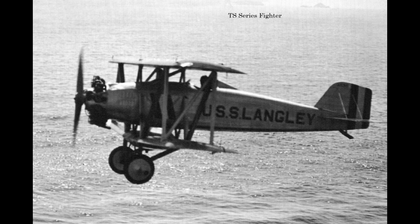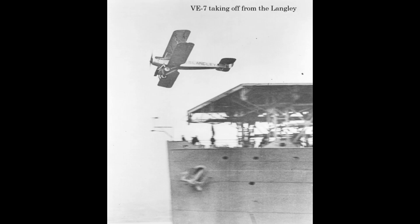The TS was also more heavily armed, with a pair of .30 caliber Brownings. Like the Vought, it was also produced in a floatplane form that was suitable for use from catapults from surface warships. 46 TS series fighters were built, some of them by Curtiss. These included experimental models for testing inline engine installations and an all-metal version, which appeared in 1924, and was designated the F-4C. VE-7s and TS series fighters would serve the Navy until 1927.